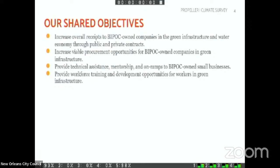Another big component of this program is providing technical assistance, mentorship, and on-ramps to BIPOC-owned small businesses, whether it's helping people prepare for bid opportunities, estimation, and back office, to make sure that when people are bidding for a contract, they're ready. They have what it takes. They've got all their documents together. They've got their line of credit. They've got access to capital.